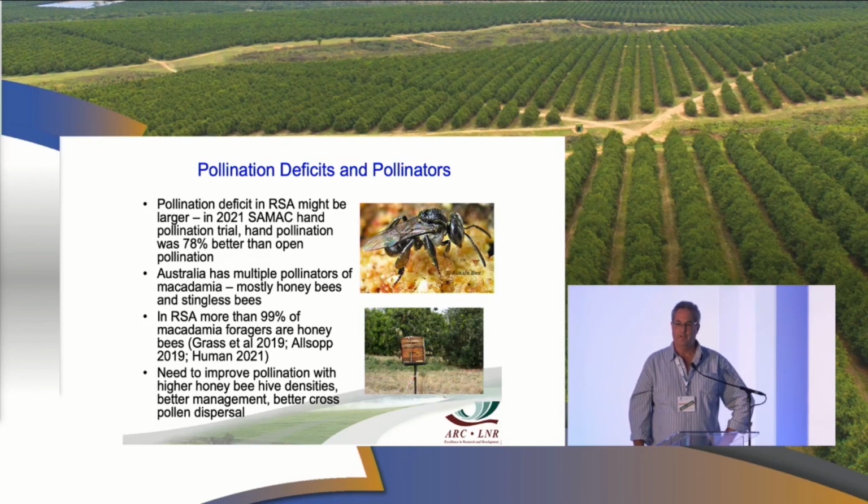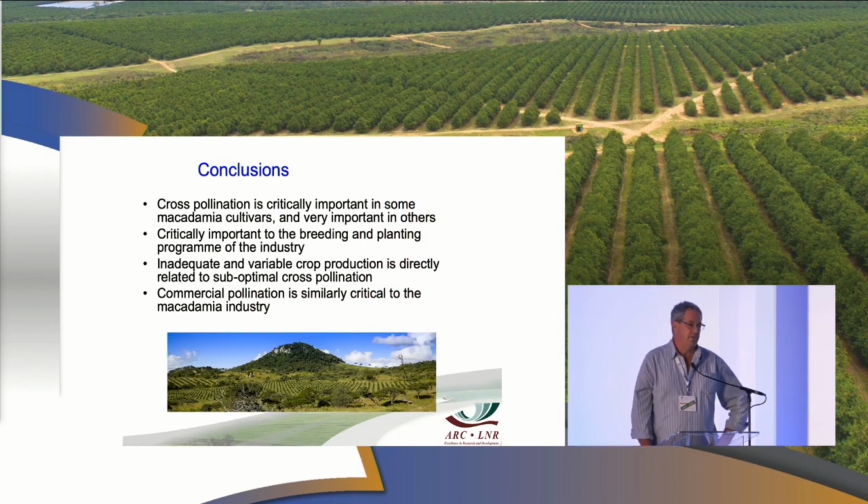And we will need to work with honeybee management and design our operating strategies better, use more bees to actually close that gap. Certainly we can, from what I've seen, we can certainly reduce that pollination deficit down to at least the 30% or so that they get in Australia. So conclusions: cross-pollination critically important in some cultivars, only very important in other cultivars. It's absolutely fundamental to all your breeding and planting strategies.